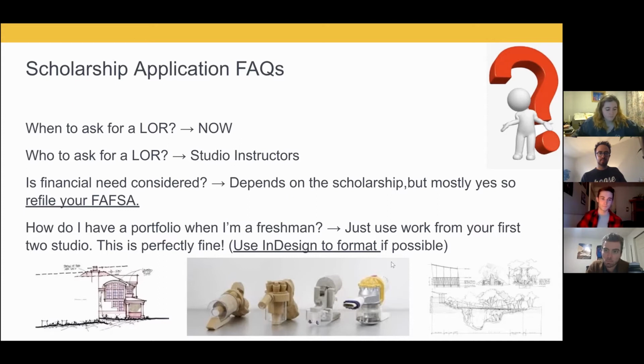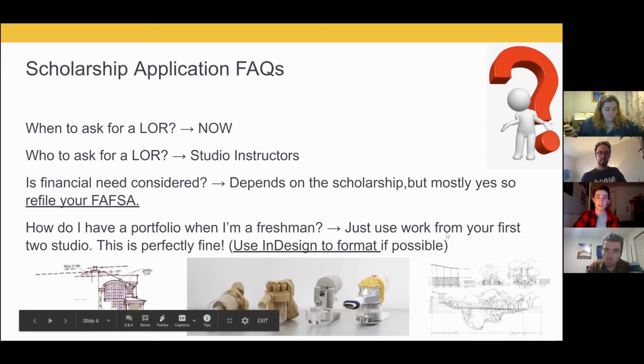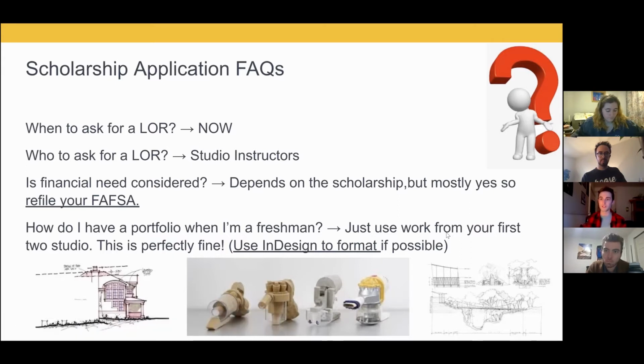And then finally, another question that's quite common is people being a little bit worried about the portfolio, especially when they're freshmen, because they feel like they don't have as much work. One thing that's really important to know is that there's a whole subset of scholarships put aside for freshmen, which is really nice because that means that you're quote unquote competing against people who have had similar experiences to you. So it's totally appropriate to just put in work from your first 2 studios that you've had from architecture and EPOD.